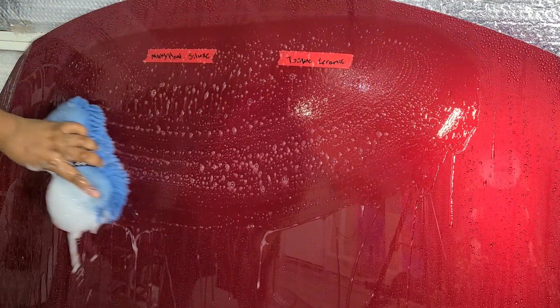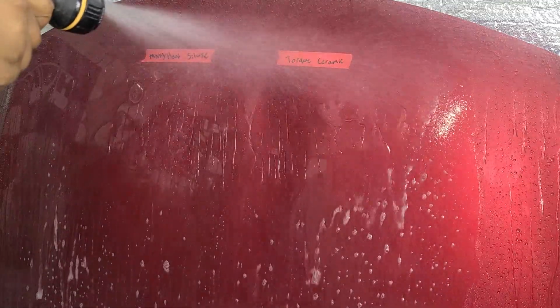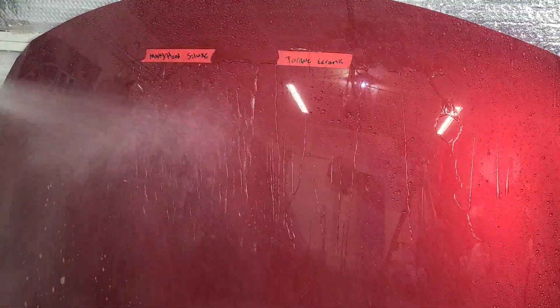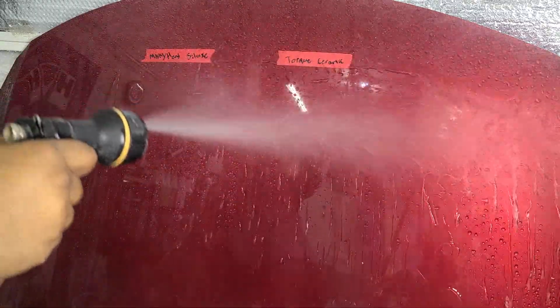All right, so first things first. We're going to wash it using 3D Super Soap, which we'll use between each round of chemical. First, I want to see how the products handle being washed with car shampoo. Back over the flat setting. Yeah, no problem at all. On the car shampoo, no issues.